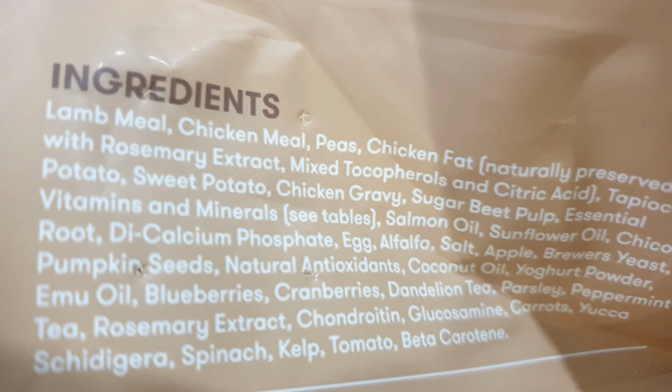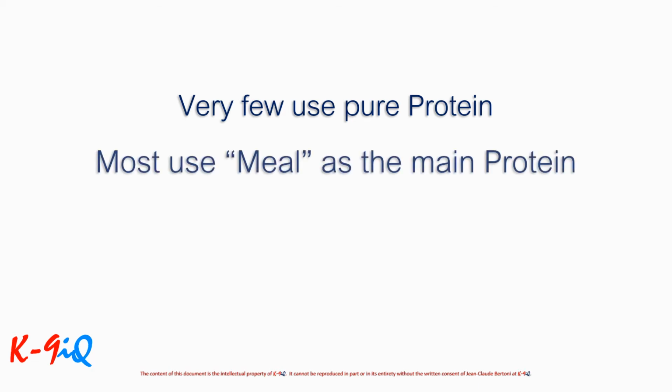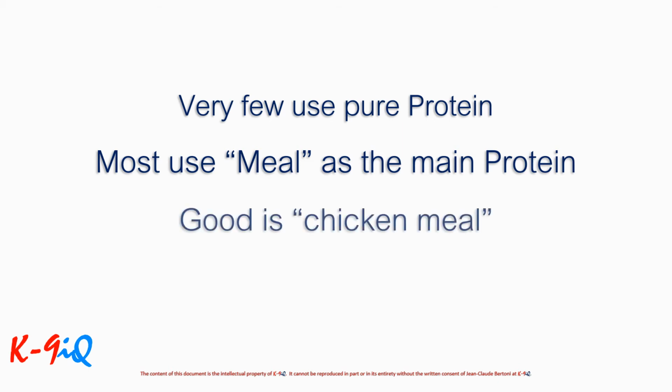process. And the last one that you need to be worried about, if it says animal protein, that could be anything. So most use meal as the main protein, like I just said, and that's fine as long as the meal is of relatively high quality. So good meal is made of a protein and it's condensed pretty much like you're making a broth. The more you cook it, it gets more concentrated and it becomes stronger in flavor. So if we start off with the raw protein that we know is safe, then the meal that's associated with it is relatively acceptable.